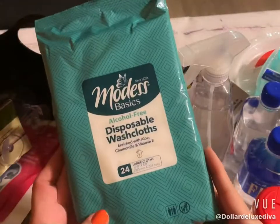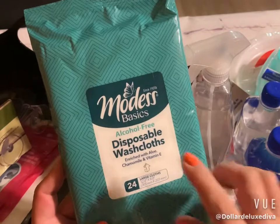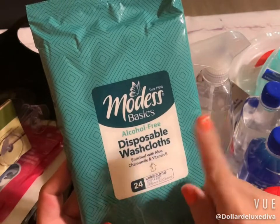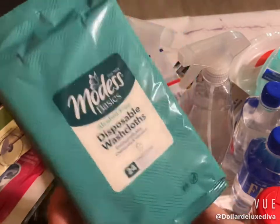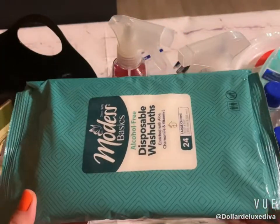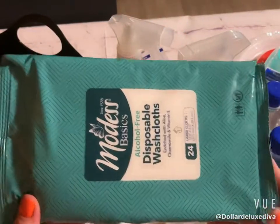Another new purchase that I was able to find was this Modest Basic alcohol-free disposable washcloths, and they come with 24 in the pack, and these are huge, guys. These are like the ones that they have in the hospitals.